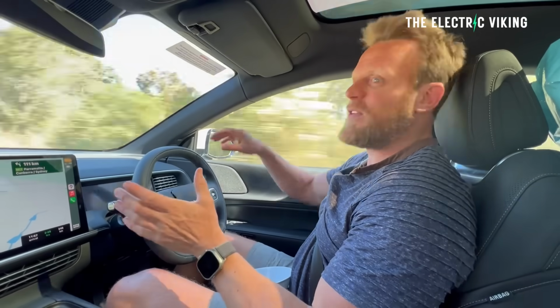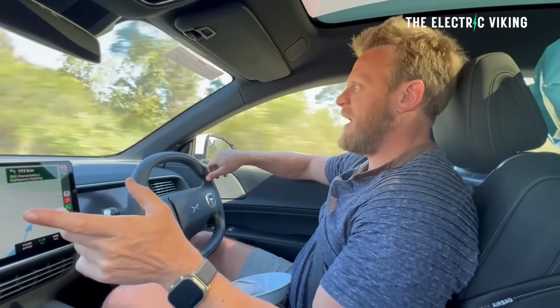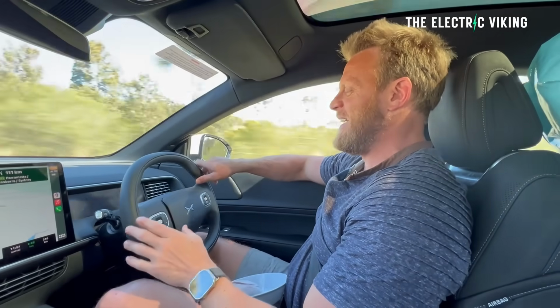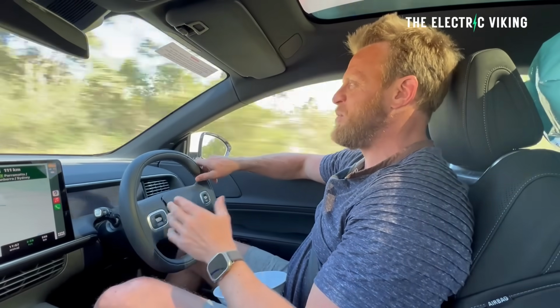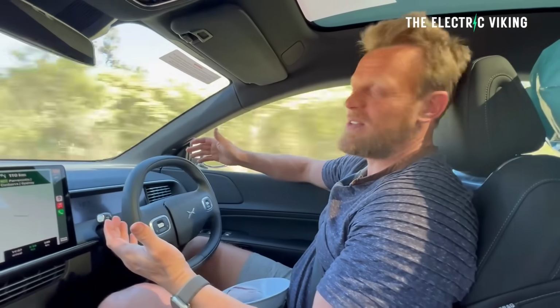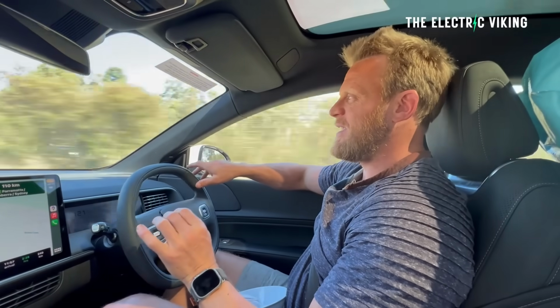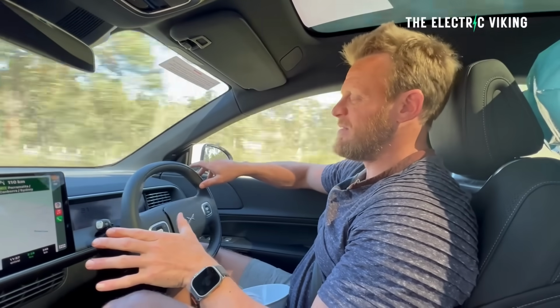And that, for many people, will be the difference maker. For me personally, an extra 104 kilometers of range is massive. As you guys know, I do long trips all the way down from Newcastle to Melbourne, and then we've gone hiking and camping around Melbourne and in the Alps over there. You know, we're talking thousands and thousands of kilometers in a trip, and there's not a whole lot of fast chargers out that way. So having that extra 104 kilometers of range for me is a big difference.